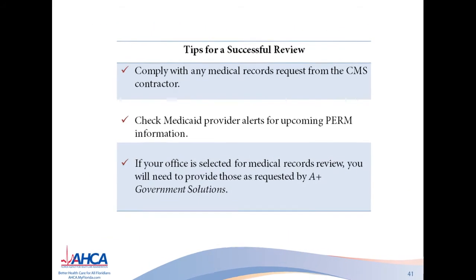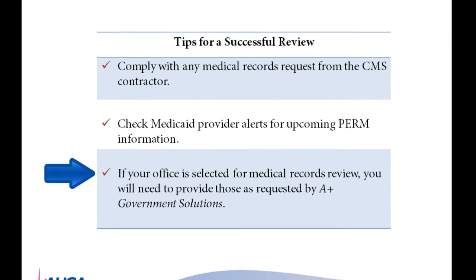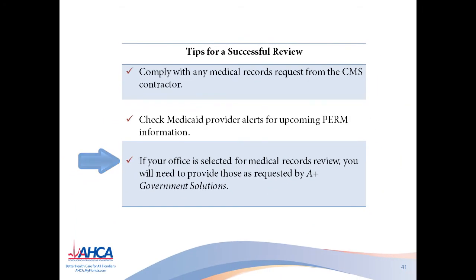Here are some helpful tips for a successful review. Always comply with any medical records request from the CMS contractor and remember to return them timely. Stay current with Medicaid policy by checking for Medicaid provider alerts regularly along with the quarterly published Medicaid bulletins for upcoming PERM-related information. And if your office is selected for medical records review, you will need to provide those as requested by A+ Government Solutions.